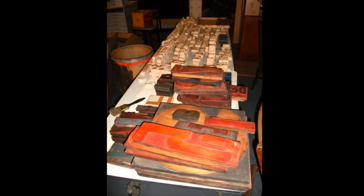Last June, I had a week-long residency at the Hamilton Woodtype and Print Museum in Two Rivers, Wisconsin. I got a Good Idea grant from the Maine Arts Commission to do this. Hamilton has the largest collection of woodtype in the United States, if not the world. They used to produce it. This is one of the old sections of the old factory. Here is some of the woodtype.